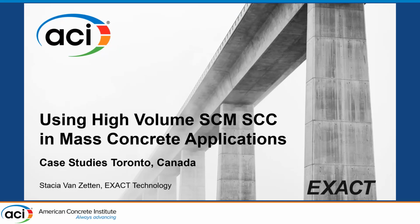Okay, so I think that they put me second to break up the technical information. This is very, very just site information, a practical example of using high volume SCM in SCC in mass concrete applications.